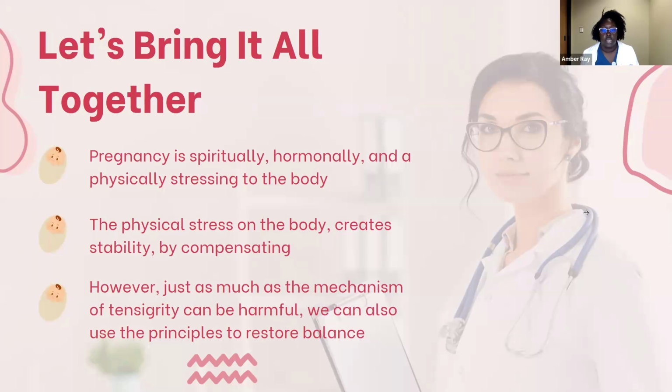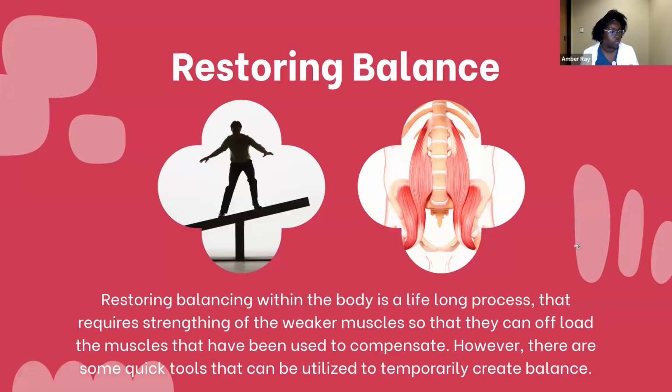So we can go to the next slide there. And so restoring balance within the body is a lifelong process. That's why, when Miss Tammy mentioned Spinning Babies, doing this throughout the pregnancy is really the best way, really before pregnancy is what the Body Ready Method discusses, but doing these different stretches, which we call our tools, throughout the pregnancy is the best way, because we're actually addressing the issue.